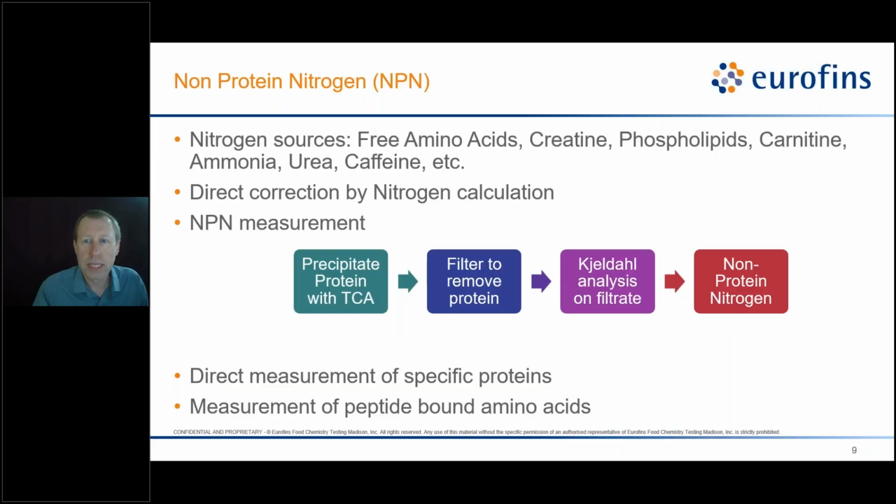Now, in most foods, we can test for nitrogen and directly use that value and report it as grams of protein. But often within dietary supplements and some foods, they will contain ingredients that will make this measurement inaccurate due to non-protein nitrogen, or NPN. Other nitrogen sources could be free amino acids, creatine, phospholipids, urea. Many different things contain nitrogen. And within those standard methods, they can be counted just as protein, just the same.